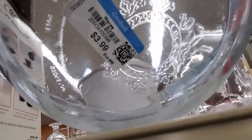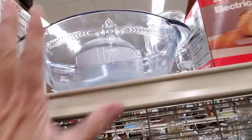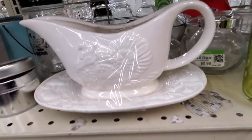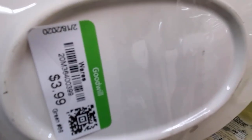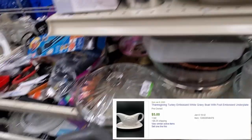This looked like a much older piece, but it did say microwave safe. Microwaves came out in the, help me out here, 80s? Am I that old? I don't remember. Yeah. I see these, I think, in every single thrift store I go to.